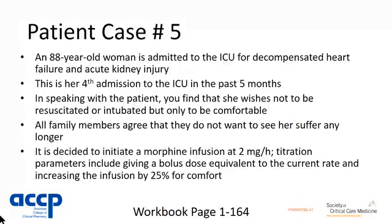And so our last patient case before your break is an 88-year-old woman who is admitted to the ICU for decompensated heart failure and acute kidney injury. This is her fourth admission to the ICU in the past 5 months. You talk to the patient and you see that she wishes not to be resuscitated or intubated, but to be comfortable, and all family members agree, and they do not want to see her suffer any longer. So it is decided to initiate a morphine infusion at 2 milligrams an hour with titration parameters to go up by bolus dosing equivalent to the current rate and increasing the infusion by 25% for comfort.